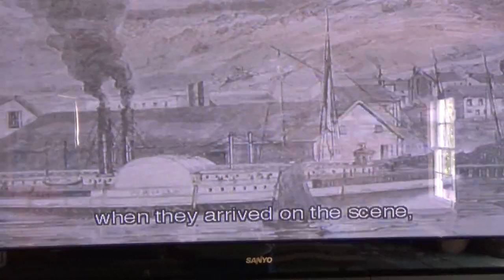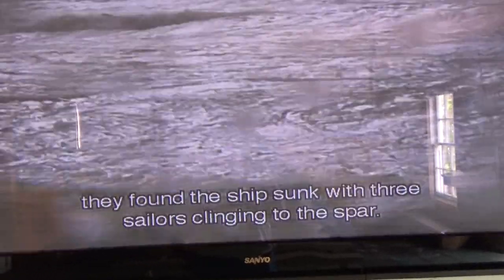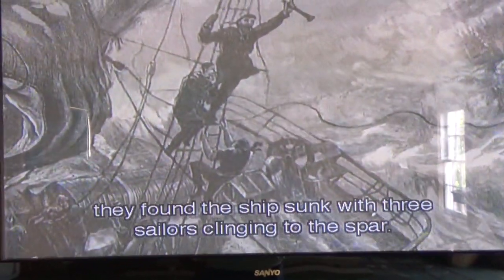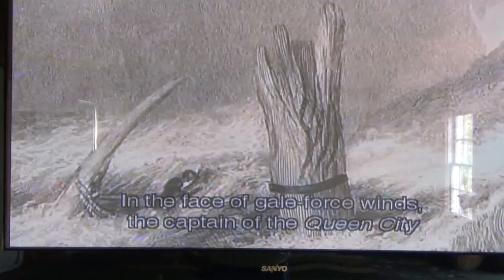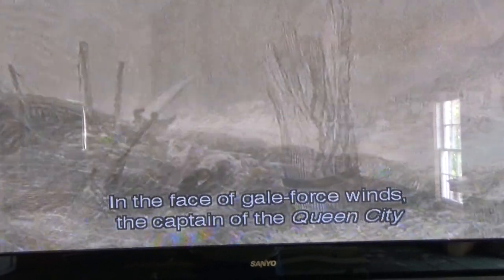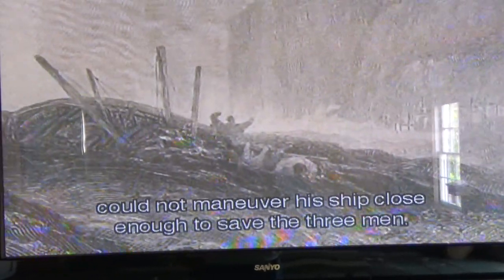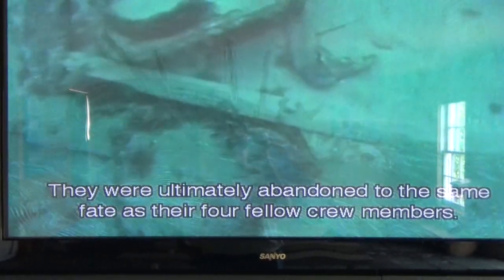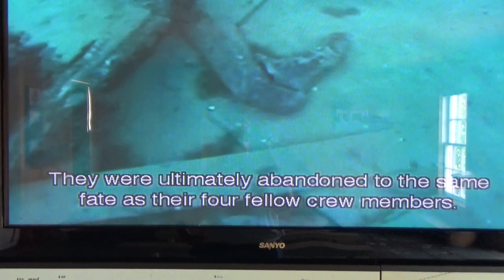When they arrived on the scene, they found the ship sunk, with 3 sailors clinging to the spar. In the face of gale-force winds, the captain of the Queen City could not maneuver his ship close enough to save the 3 men. They were ultimately abandoned to the same fate as their 4 fellow crew members.